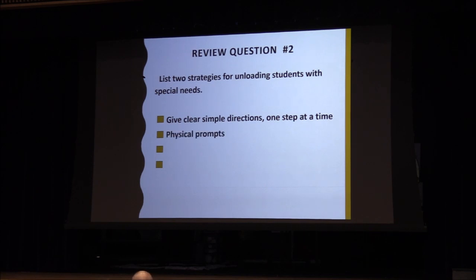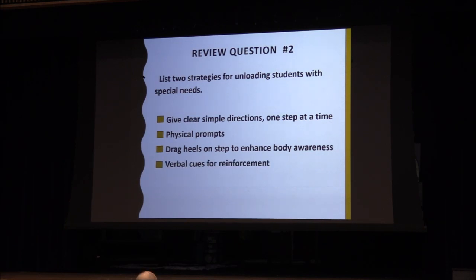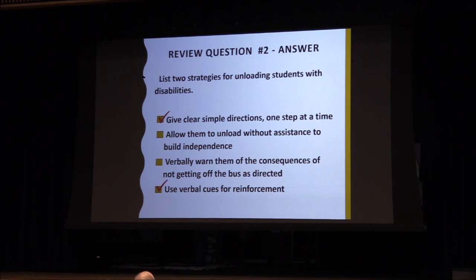One simple step at a time. You can physically help them up the steps. Verbal cues. We don't allow them to unload without assistance. We don't give them consequences or yell at them. We would try to use a stuffed animal or something to lure them off the bus. Has everyone got it?